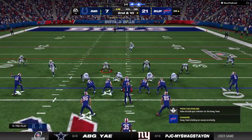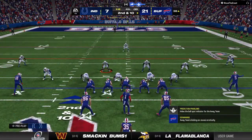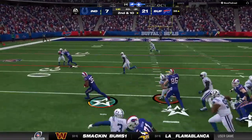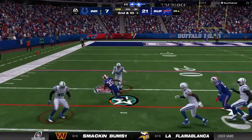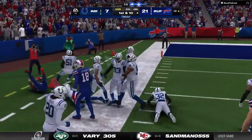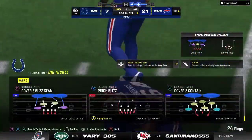They work again from the 38 on 2nd and 10. Murphy running straight ahead. And bulldozing his way through. And he's out of bounds. Almost gets to the 10.